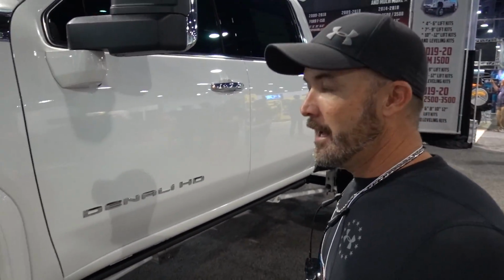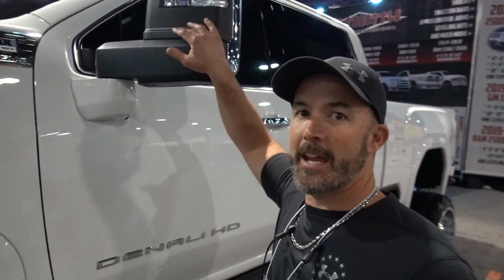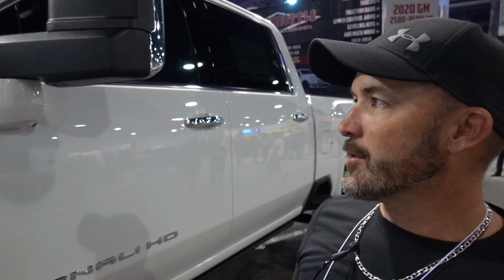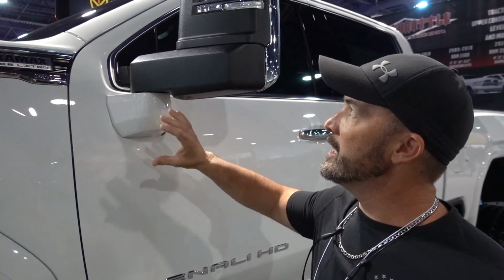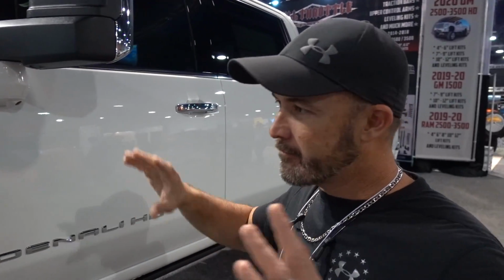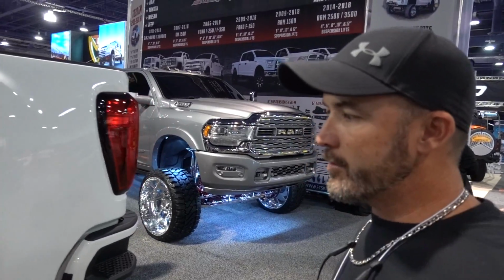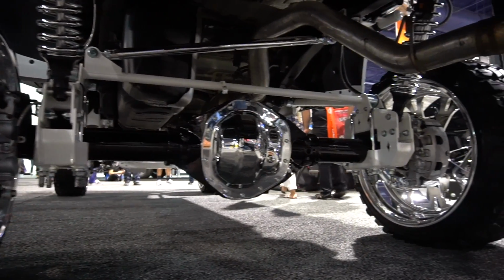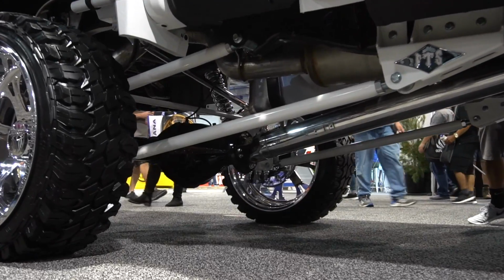That's correct, yeah. The other big thing is everybody's talking about these mirrors. They hate the mirrors. So when I was designing the truck, I said, man, how can we get rid of this mirror without showing it off? And so I decided just to paint the bottom piece and leave all this stock, where it just blends in and goes away. Pulled the axle out, we painted the axle, and this is the first 4-link on a 2020 ever done by Full Throttle.